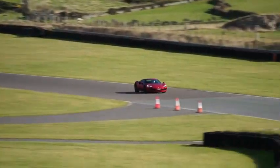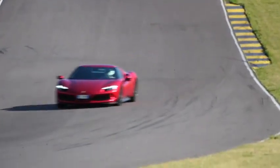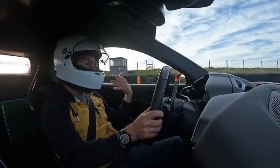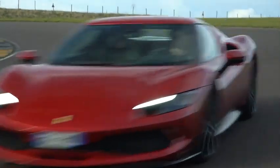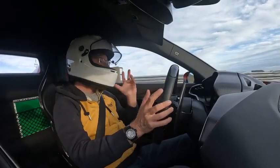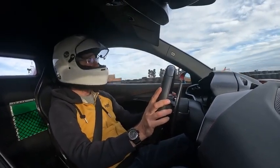I mean, it's just... that is ridiculous. I've said it before, around these corners, in some of these Ferraris, you shouldn't be able to play with cars that have this much power and this much performance just so easily. But you can. Just brilliant. Absolutely adore it. Are there cars I prefer here? Maybe there are, but this will be right near the top of the tree, no question.